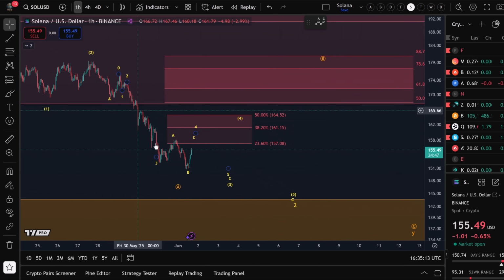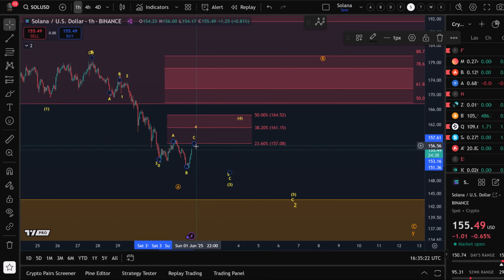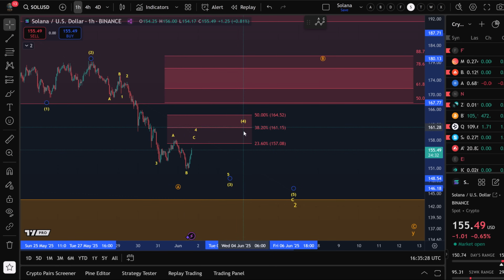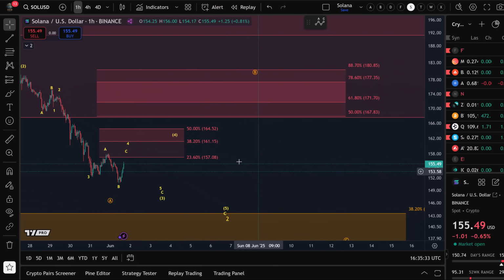Okay, so based on the wave count, I think it would look best to get at least one more low, maybe 2 more lows. This last dip looks a little bit even like the internal wave 4, wave B of wave 4. However, that's not necessary. We could already be in the larger degree wave 4. Okay, what is more important is to pay attention to the resistance zone.